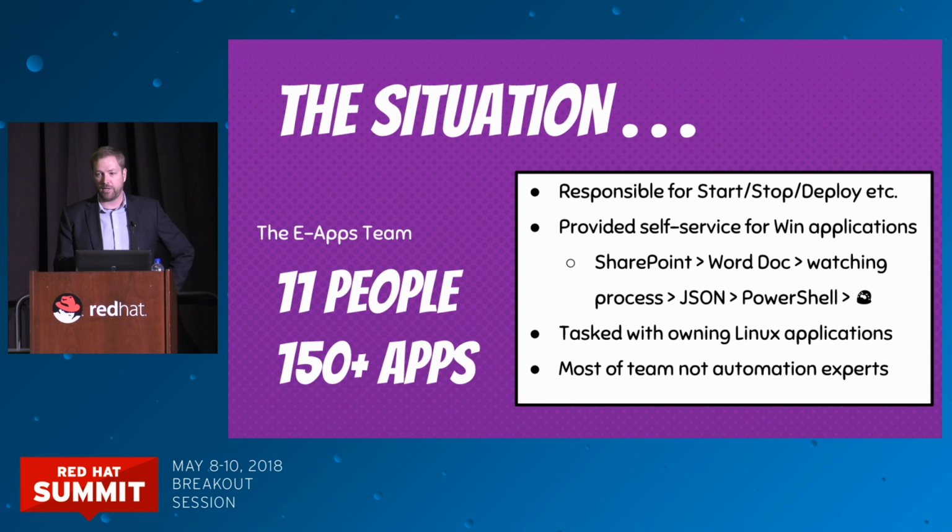And the solution they built around Windows automation was kind of interesting. They were using a SharePoint site, and they had a Word document in that SharePoint site that the end user would modify. And they had an actual process watching that Word document, and if it saw a modification, it would automatically spit out a JSON file, and then that JSON file would get run by a PowerShell command to make that change. It's interesting, it worked, and I don't want to knock it because it definitely worked for them. But you can see it probably wasn't the best tool for the job for everything.